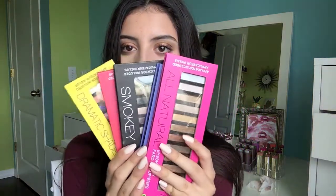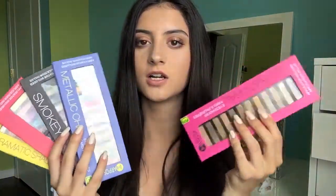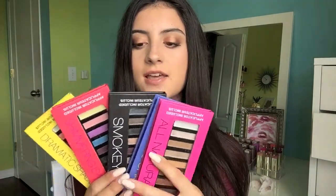These are the Mariposa eyeshadow palettes. Yes, I said eyeshadow palettes, and these retail for $3. Yes, I said $3, and I did get all the shades right here. These are all powder eyeshadows. There's 5 palettes, and there are no matte shades, but the shimmer shades are amazing.